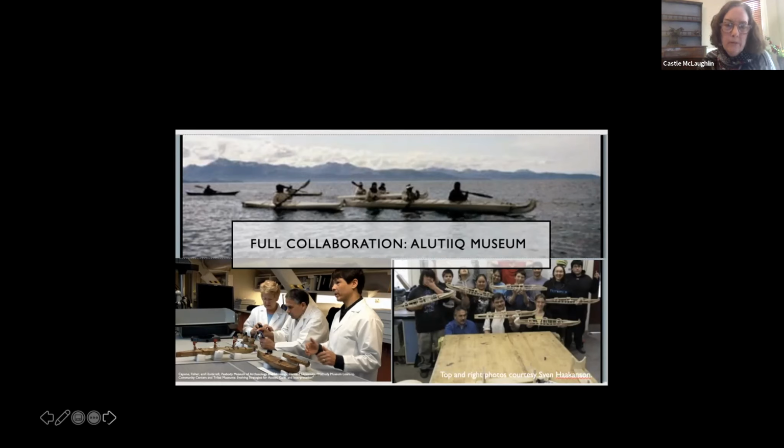So I'm just going to give a couple of examples. This slide relates to a partnership between the Alutiiq Museum and the Peabody that grew out of a NAGPRA consultation visit that identified a really important Alutiiq kayak. And so the two museums jointly applied for and received a Save America's Treasure grant that funded a multi-year project devoted to studying that kayak and related collections with the idea of restoring knowledge to the Alutiiq community.